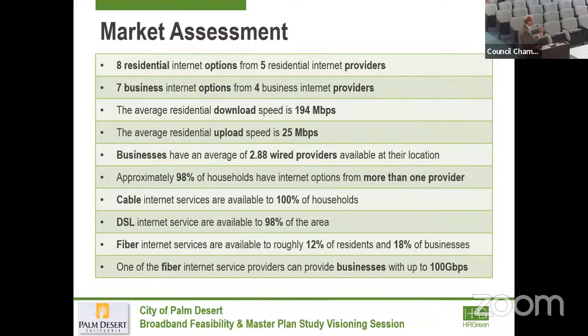So this is what we found during our assessment. There are 8 residential internet options from 5 residential providers, 7 business internet options from 4 business internet providers. Your average download speed is pretty good, 194 megabits, and your upload speed is pretty good too at 25. Businesses have an average of just under 3 per location. Approximately 98% of the households have at least one provider.